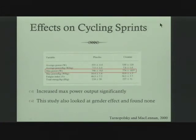So there were several studies on cycling sprints. I think it's easy because you can get a cycloergometer in your lab fairly simply. And I know this is a little bit busy, but I wanted to highlight the information that they found in this max power box. In this study, they looked at max power production in repeated cycling sprints, and they did find a significant increase in max power output in the supplementation group. This study also had a very good even split between males and females. They had college-aged participants. It was fairly evenly split, and they looked to see if there was a gender effect, and there was no significant difference in power gains in the supplementation group between the males and females involved.